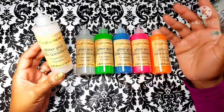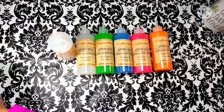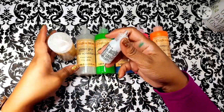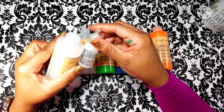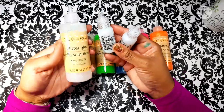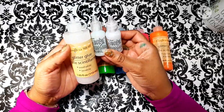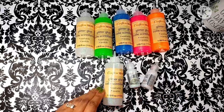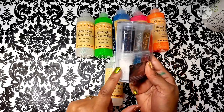Because like I said, the only difference between Stickles, let me get one of the Stickles. Let's get the crystal. Yeah. The only difference, well, let's see. Stardust. They're pretty much the same. The only difference between the Stickles and this glitter glue is the amount of glitter in it. So all I have to do is take this glitter glue here and add a little bit more glitter.